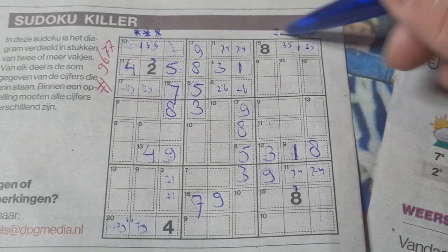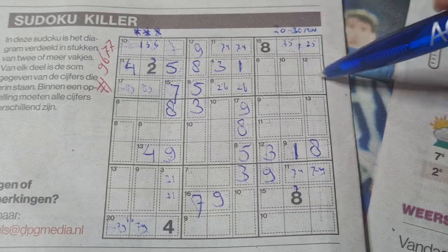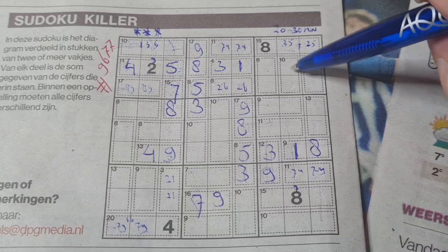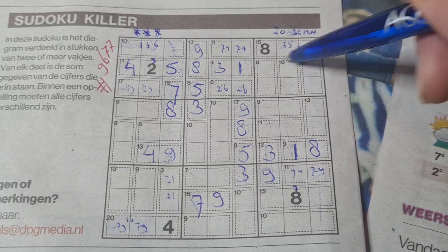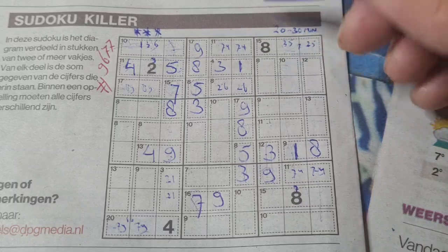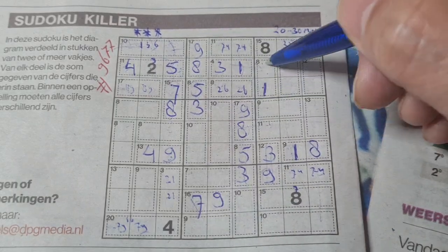One of the missing numbers in this big square is number 1. Well, I cannot place the 1 in the box of 12, otherwise the combination will be 1 plus 11. 11 is not allowed. I cannot place the 1 in the box of 10. We have a 1 in this column. So no 1 in these two boxes. The 1 should be in the box of 8. Combination 1 and the 7. We have 1 in this row, no 1 there. 1 should be here, the 7 goes there.